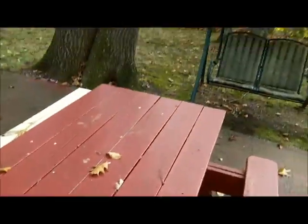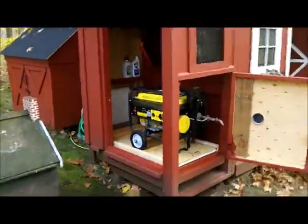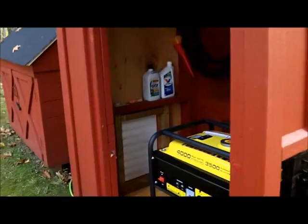Because it's going to rain this afternoon. I think we're going to go shut the generator down now. We ran it long enough.